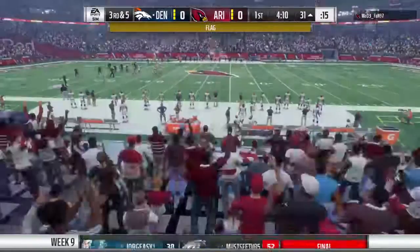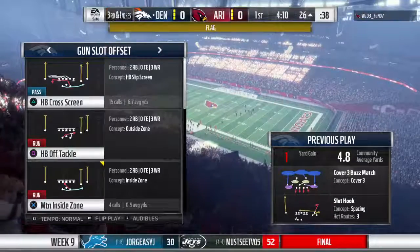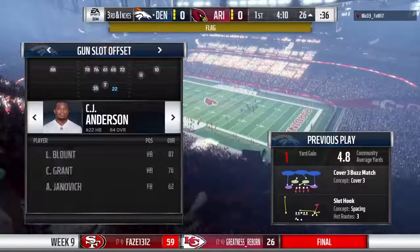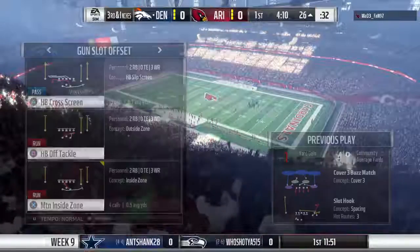And now whistles and a flag, and I think we got a jump here. A free 5 yards as the defense jumps. I know it's an anticipation game for them, but it's also a reaction game, and they reacted poorly on that one.